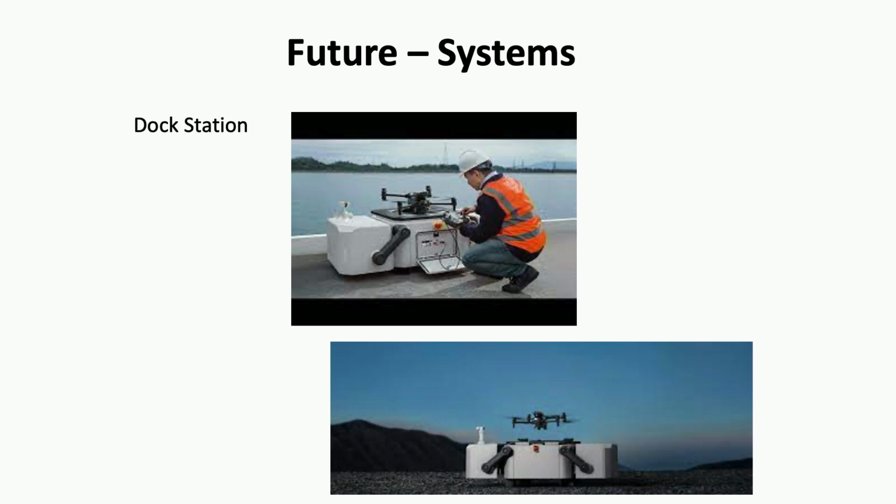Instead of having to drive all the way to Paducah, you can launch this remotely, operate it, fly, bring it back to the dock, download the data, process it at your office, and have a pretty robust data set in a couple hours. So we're seeing a lot of interest with that.